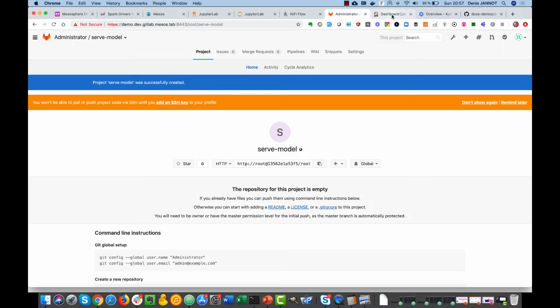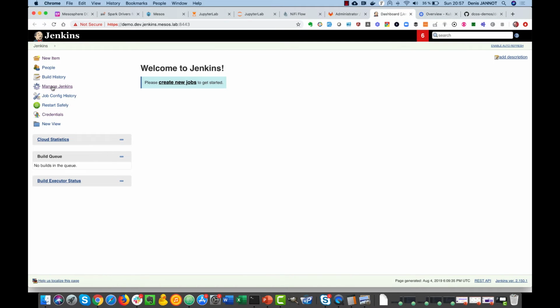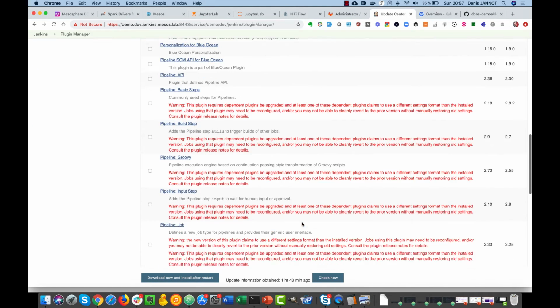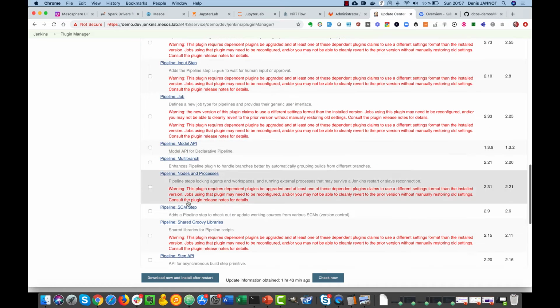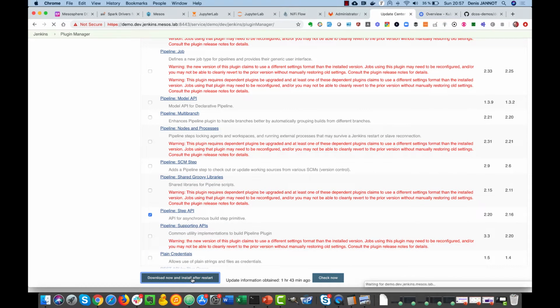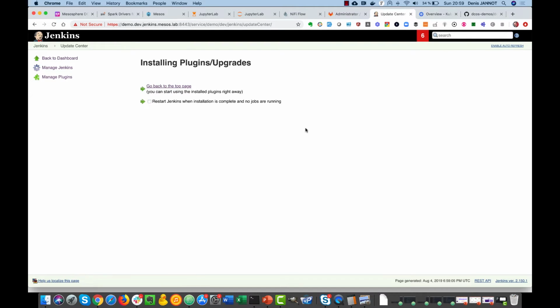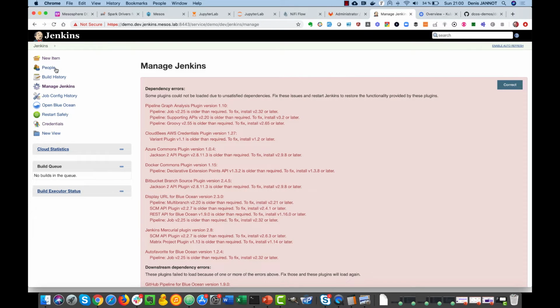Next step, we go to Jenkins, and we just have to update a few things there because some of the plugins are outdated and we need to use them. So we quickly select pipeline API and pipeline step API, say we want to download them and have it restarted automatically. Now that it's updated, we can click on Manage Jenkins and update a parameter to be able to communicate with our private Docker registry.